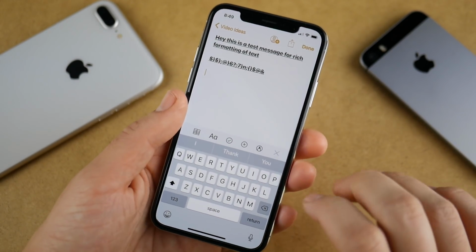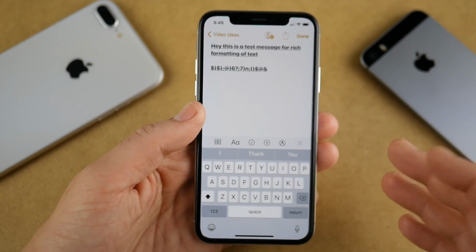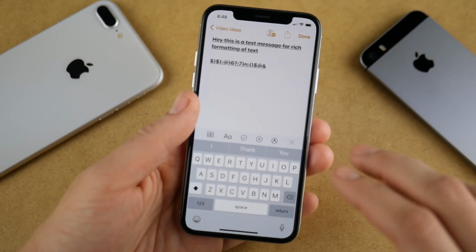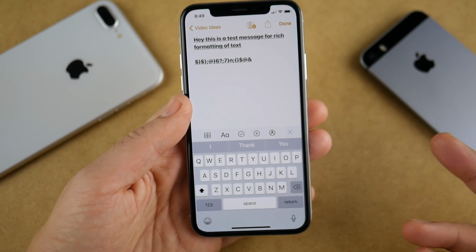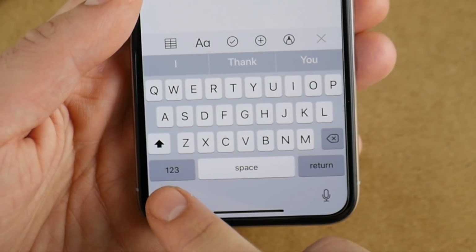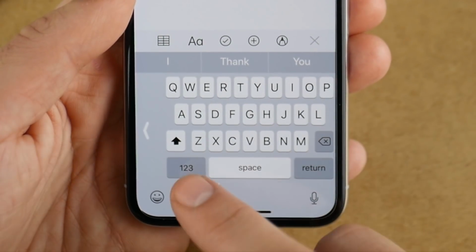Okay, so at number 10 is type with one hand on the keyboard. Now, I know a lot of seasoned iOS users, meaning that you've been using iOS for a long time, you watch all the reviews on the planet, you probably know this one. But for those new iOS users, those who don't know much about the iOS ecosystem, came over from Android or something like that, you can go ahead and have a one-handed type mode just like you have on Galaxy devices. So we're going to hold down the emoji, go right here, and you can bring the keyboard off to the right.